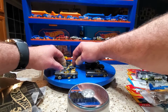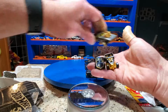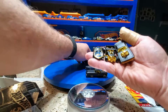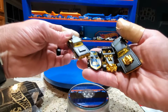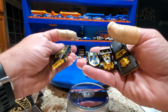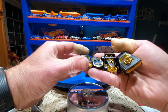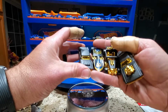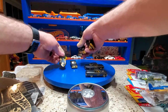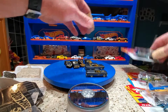My favorites are right here, though. What was that? Something fell. Tell you what, I wasn't a fan of the Dodge Dart, but I'm liking this one. Awesome. Alright, let's get to these other ones.